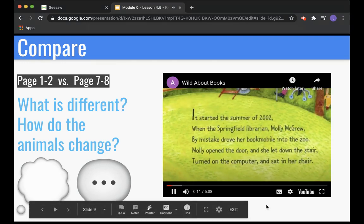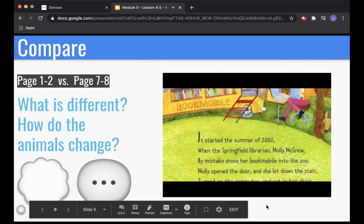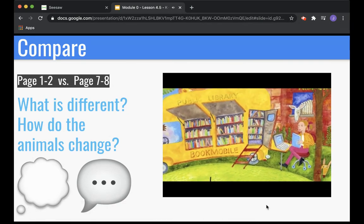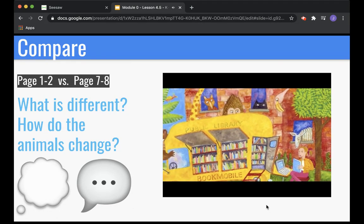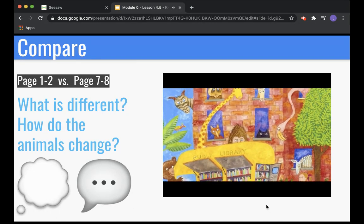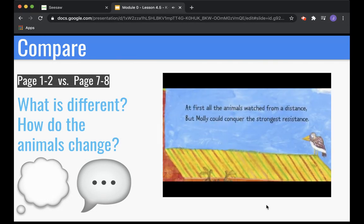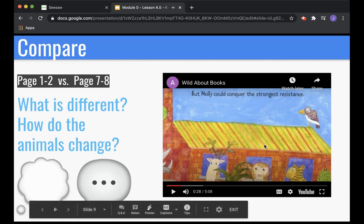It started the summer of 2002 when the Springfield librarian Molly McGrew by mistake drove her bookmobile into the zoo. Molly opened the door and she let down the stair, turned on the computer, and sat in her chair. At first, all the animals watched from a distance.